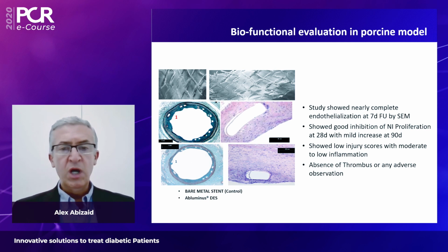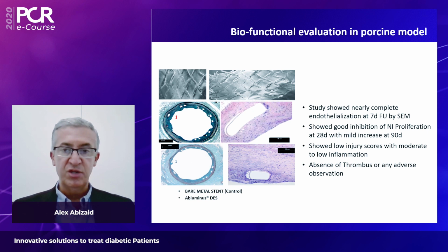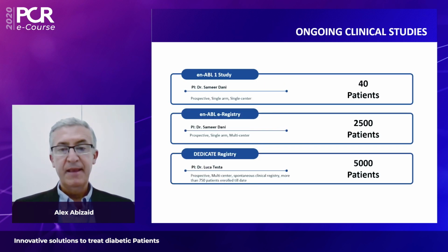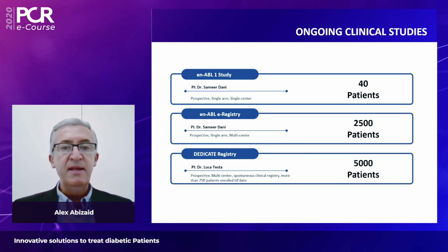The preclinical work, to make a long story short, showed us nearly complete endothelialization at the 7th day, as this same picture shows. It also showed good inhibition of neointimal proliferation at 28 and 90 days, low injury scores with moderate to low inflammation, and the absence of thrombus or any adverse observation in these histology pictures. With that, I think we all felt very safe to move ahead with the clinical work, and this is going to be the task of Luca Testa to describe in detail.